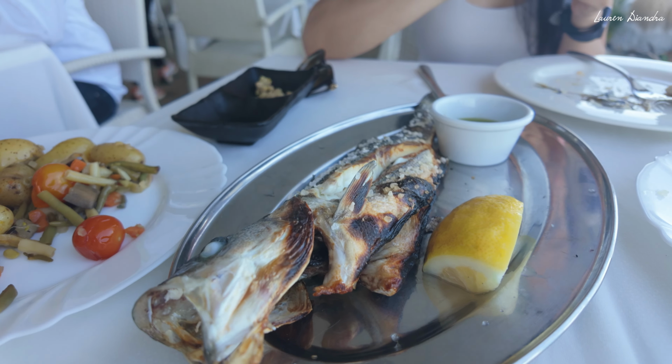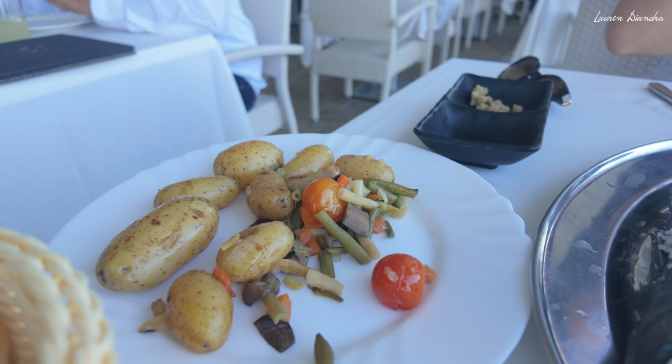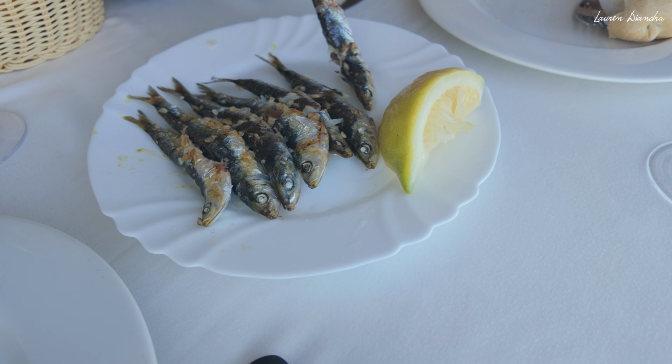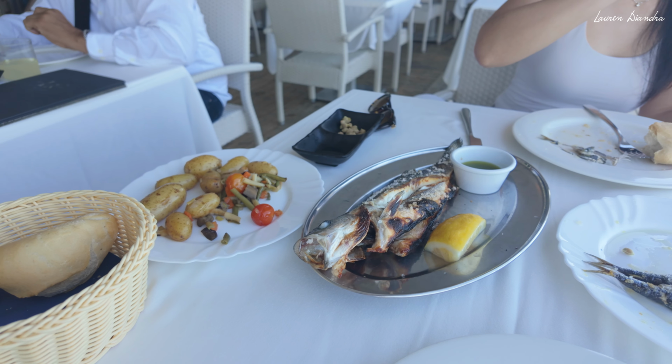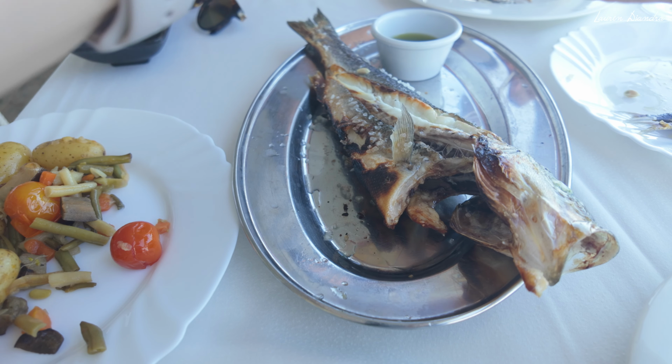Okay, we got the sea bass, which has just arrived, and it's like 25 euros. And it came with a plate of potatoes, and it's really good. And the sardines were about 9. We're really tempted to get some calamari, but we'll see. I mean, I wouldn't say they have the freshest fish around, but it tastes pretty decent. It's good.